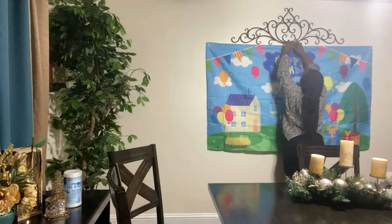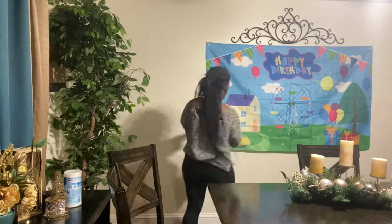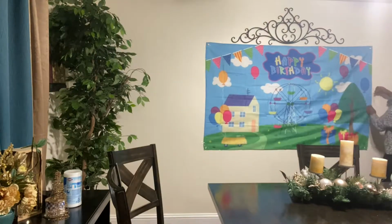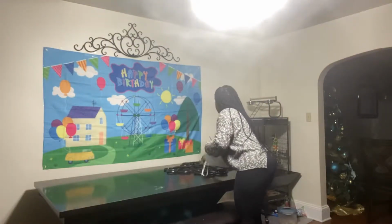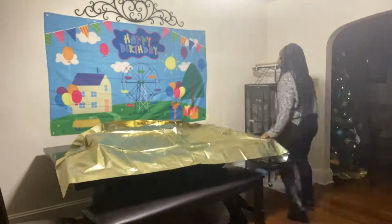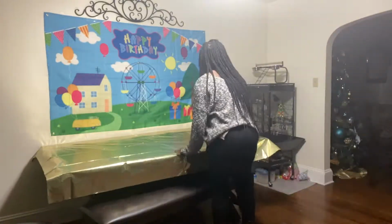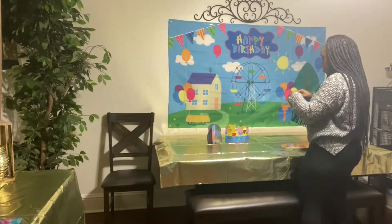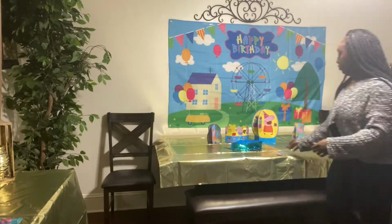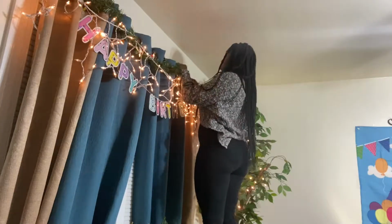And I'm going to add some table decorations that I also bought from Amazon. It's some Peppa Pig decoration. Now she watches Peppa Pig every single day, all the time, so I figured that would be the thing. And mind you, because I didn't want to have a party, I just wanted to have something small just for the family, I didn't go all out this year.